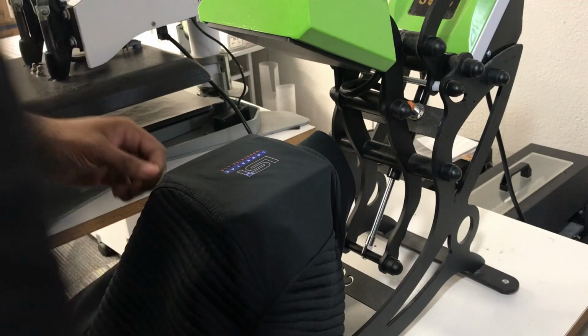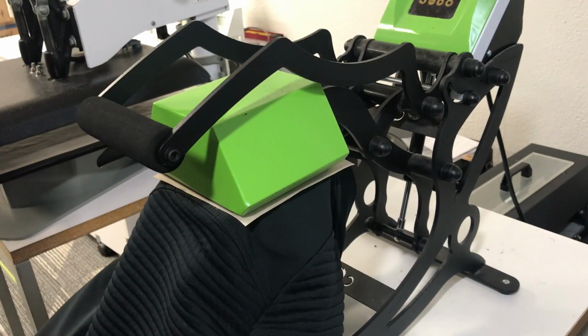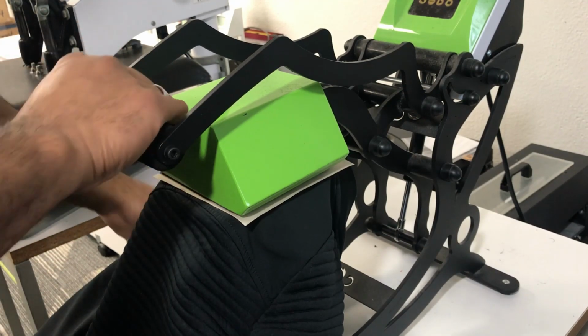And we haven't singed the garment, which is good news. I really don't like doing multiple presses on these synthetic materials, on the more finer materials here. That's good enough.